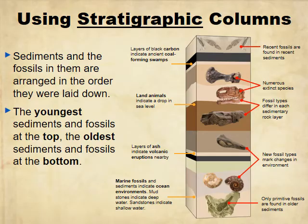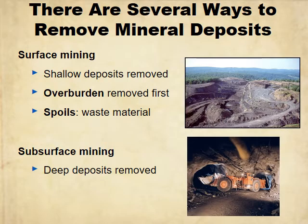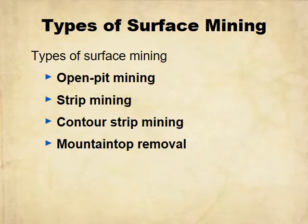I don't know. So, stratigraphic columns tell you that the further down, the older the fossil is, and these are usually in your sedimentary rocks. Okay, so we mine to remove mineral deposits. Surface mining is on the surface, and subsurface mining is below. Your overburden is your area of trees and soil and stuff like that, and your spoils are the waste materials, the material around the ore that you just don't need.